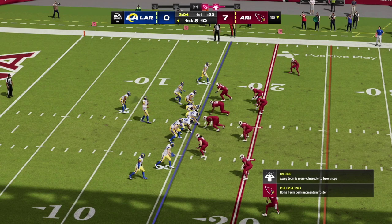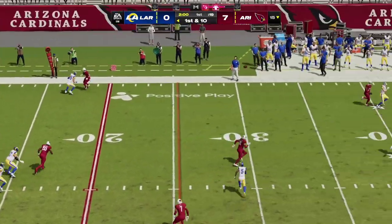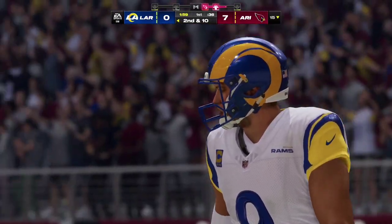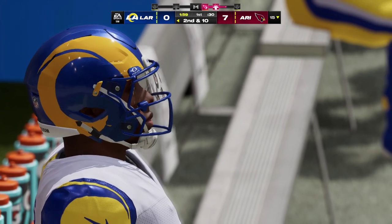Stafford and the Rams come up first and 10 at their own 15. Here's a play fake as they set up to throw. A quick throw there is incomplete. They certainly thought he had an open look beyond the first down marker to his receiver, but they just couldn't connect, and that will send them back to the drawing board.